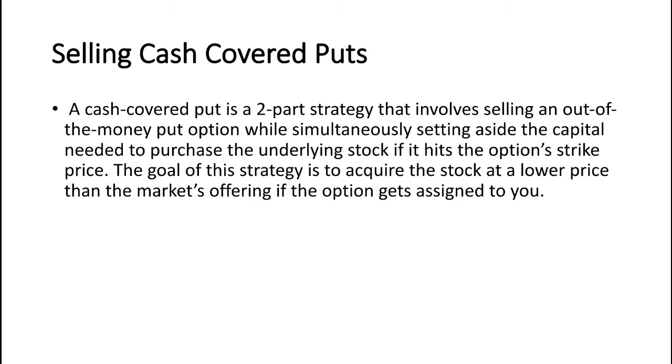These are all questions that are applicable to investing, especially when buying stock in a company. And if you want to own a stock but don't want to buy it outright, there's a method that we can use as investors. Now, I'm sure you've guessed it correctly, and that would be selling cash covered puts. So what is a cash covered put?